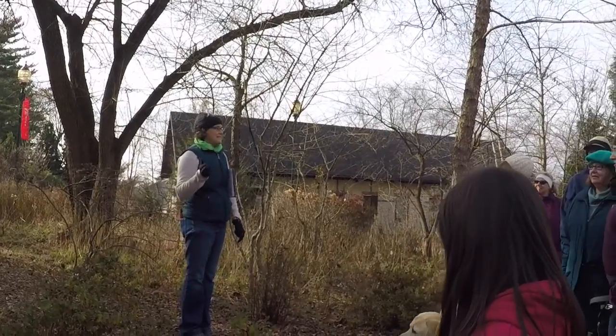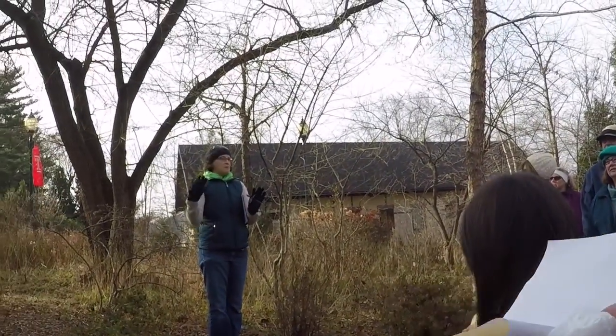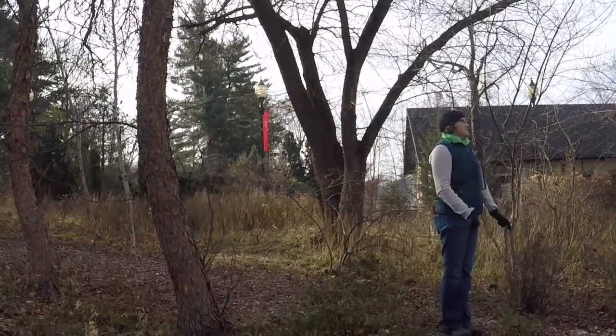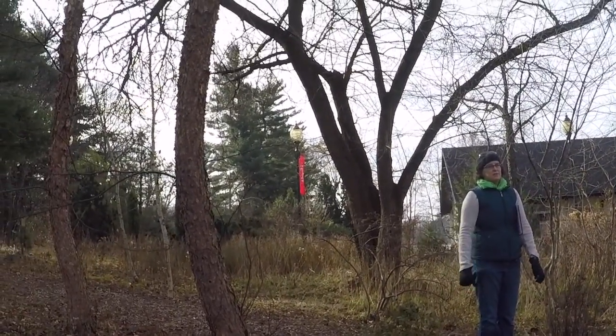What's nice about these, as opposed to the white birch that has that smooth white bark, is A, this bark is more interesting in my opinion, but B, they don't get the diseases that those white birches get. So they get bronze birch borer and birch leaf miner. These do not get that. They're resistant to those common birch problems.